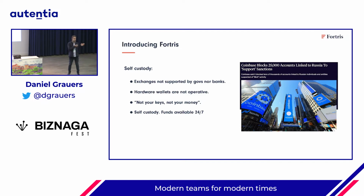But they control this money, the exchange company. The problem with that is that they are not supported by governments. They are not supported by central banks, and it's a third party, a private company, controlling the money. So imagine that for companies that have a big volume, let's say millions of euros. It's a big problem, having another private company controlling your money.